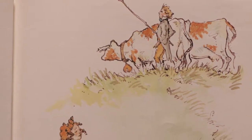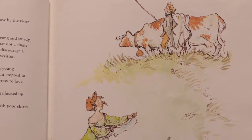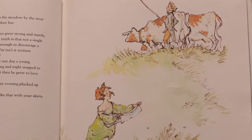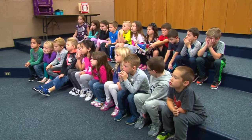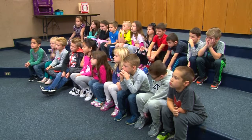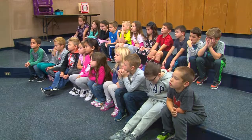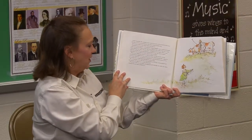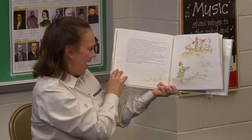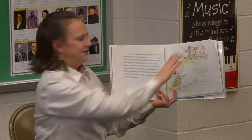At first, he was merely puzzled by her antics. But then he grew to love the way her brown legs flashed through the green grass. He watched her every day for a week, and then on Sunday evening plucked up his courage and called to her as she cantered by. "Pray, love, what are you doing, running back and forth like that with your skirts a-flying and your apron all billowy?"